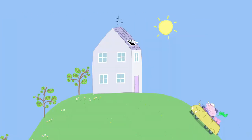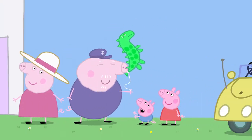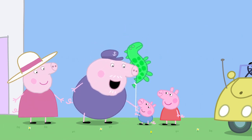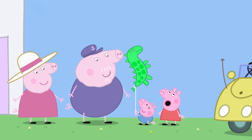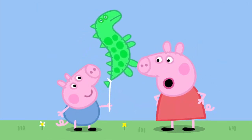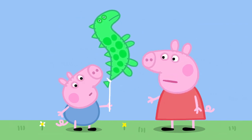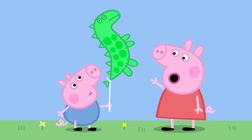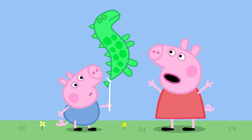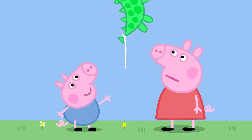Peppa and George have arrived back at Granny and Grandpa Pig's house. Hold it tight this time, George. Don't let go. Why? Oh, George. In the world, there are two sorts of balloons. The up balloon and the down balloon. That is an up balloon. If you let it go, it will go up and up and up, all the way to the moon. Moon.